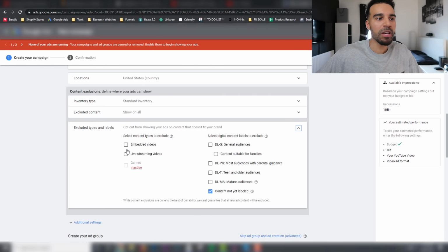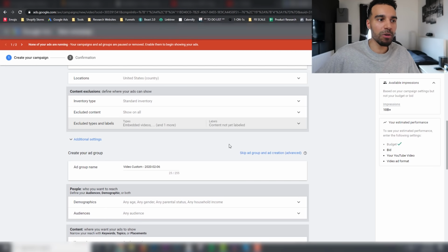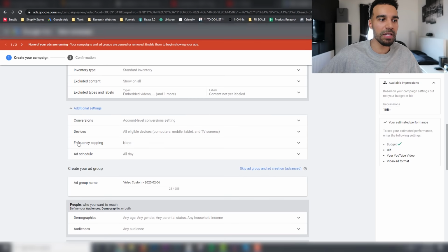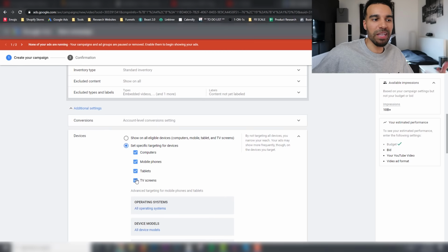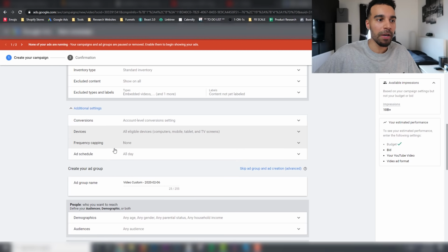Now, excluded types. Generally, from what I've learned, I like to exclude embedded videos and live videos, because if someone's on a live video, they're generally not going to want to see an advert. Something embedded on another website is also not going to lead to great conversions. So take those off. Additional settings, devices: you can select certain devices. TV screens, nine times out of ten, are not going to convert the greatest, so you can unselect those if you really want to.